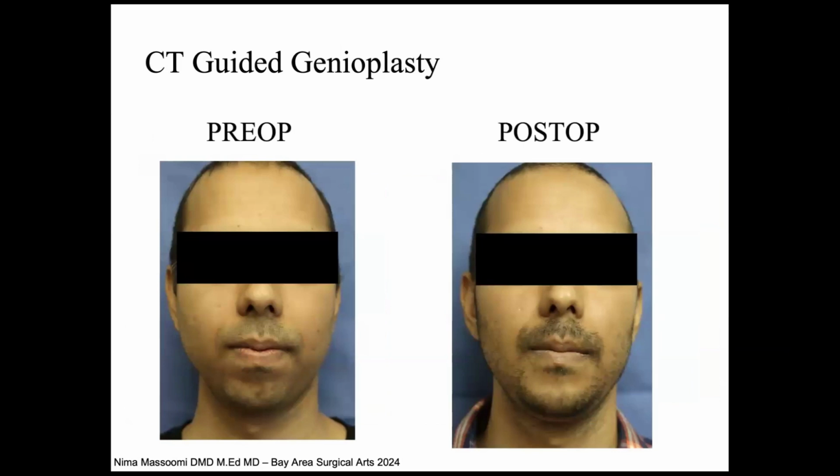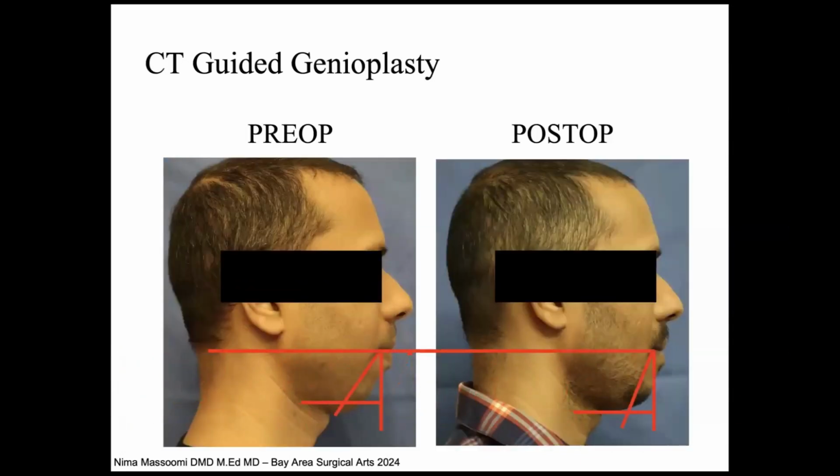And then this is him before and after. So you can see with the movement of 6 millimeters how much chin length we actually gain. He was always self-conscious and wanted to have a more masculine chin. And this is him before and after. Again, you can kind of see the difference in how far his lower jaw protrudes.